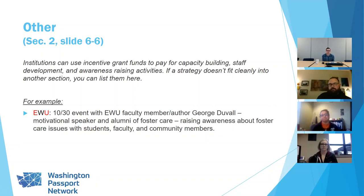Again, I would just emphasize here that this program is so cool because of how flexible it is. I've heard a lot of ideas from different campuses about different ways they want to raise awareness on their campus about foster care issues, and sometimes that's about raising it in the community or raising it with students, but sometimes that's about raising it with faculty and staff. So you can think about that in a lot of different ways. And again, I think if you have a good idea and it doesn't fit in another section, this is where you want to put it so it's written down.